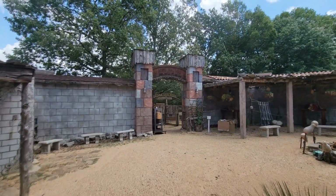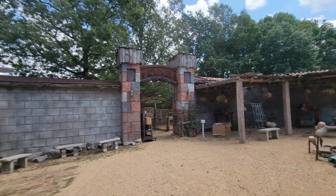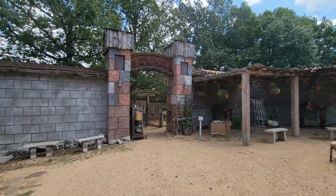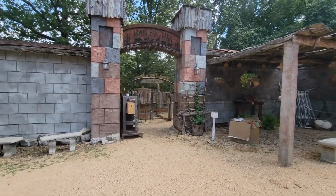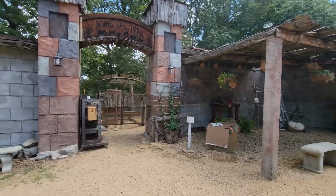So here is your petting zoo, and you can see it's also free. So it's really neat how many free things there are around here.